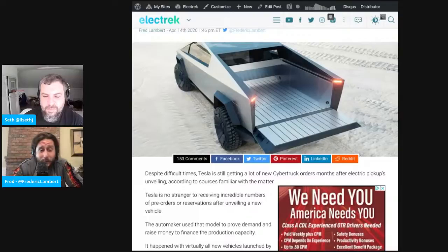But surprisingly, I had 2 sources at Tesla who said Cybertruck orders are still coming in like crazy, like hundreds per week in some markets. And some stores are getting them directly, like 12 a day or something, for a single store.